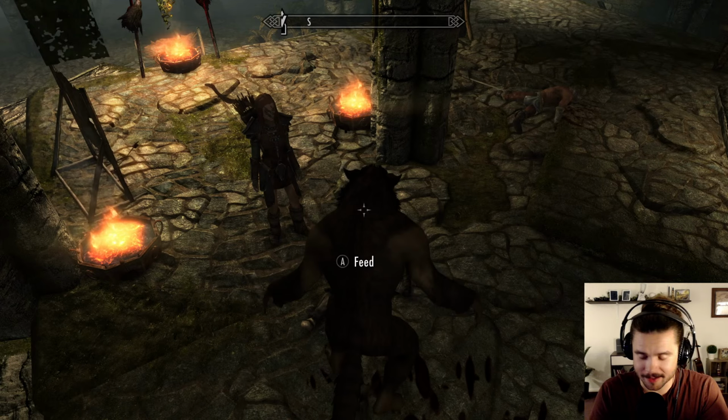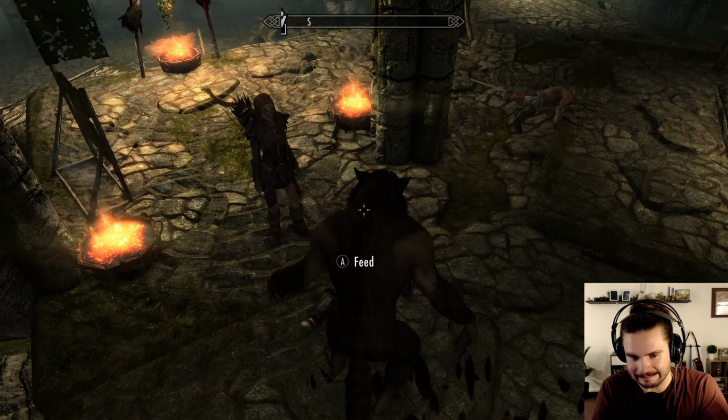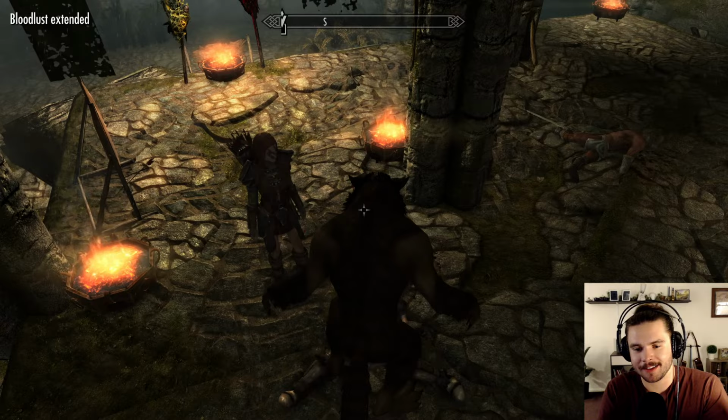I think he'd want us to level our progression here really quick. And Ayella doesn't seem too bothered by it. So I think I'm gonna eat Skior. Thanks for the sustenance, bud.